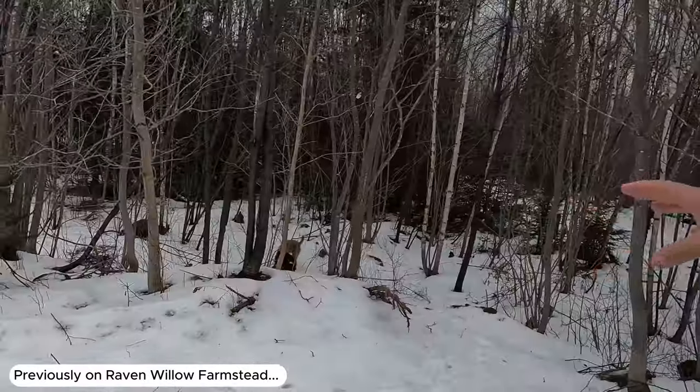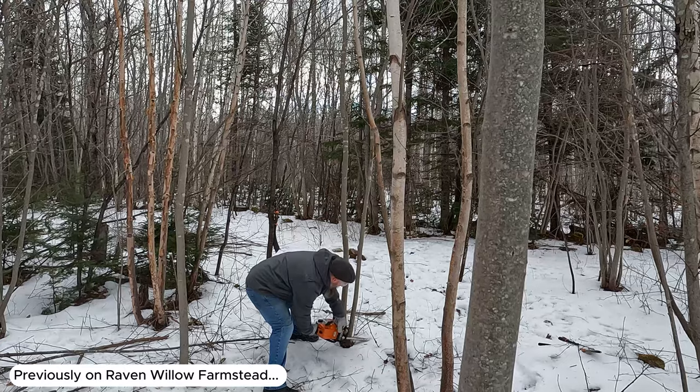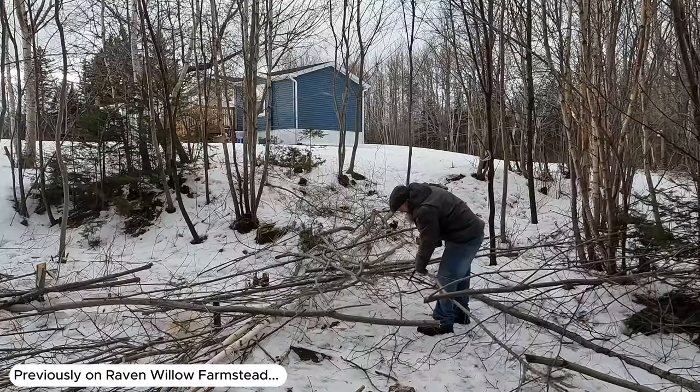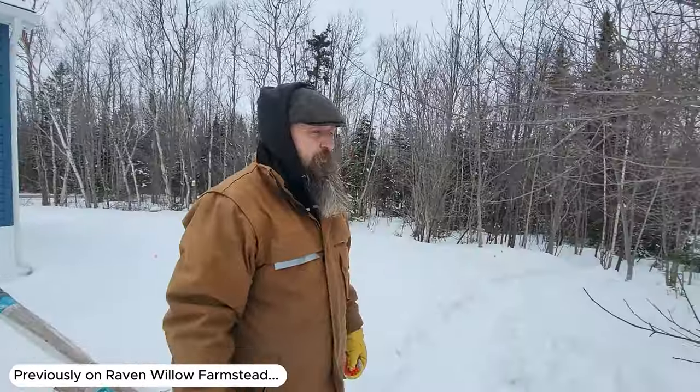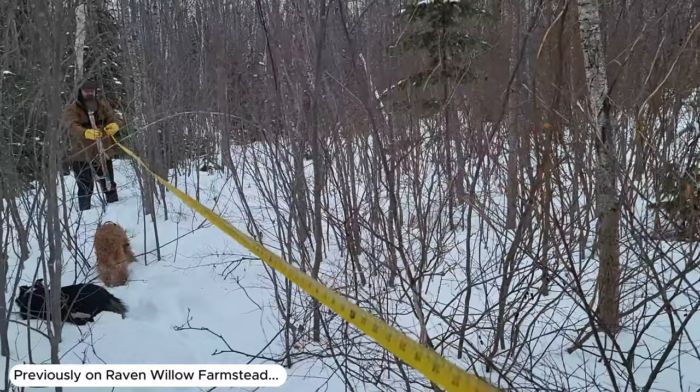The root cellar is going to be just over here. We're going to go out and mark out the garden. We figure, what, an 80 by 80?